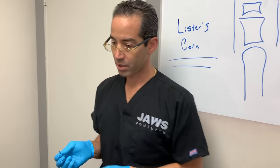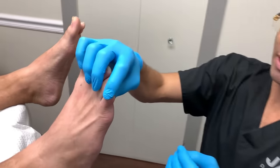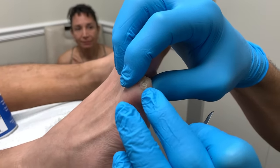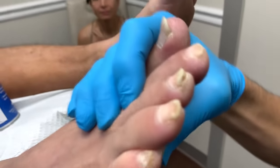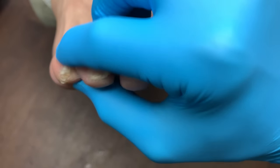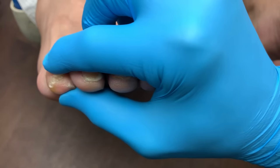What we're gonna do today, he's got actually two really huge ones and really, really painful. And then as a bonus, he's got another huge callus underneath, and I want you to come around here. Look at this. This is like concrete. And you see his toes rotated. Come from the top a little bit there. See, so the toe's rotated. He's walking on it sideways. The nail's sideways.